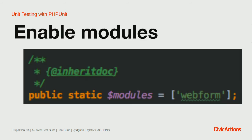Before we do anything, we probably need to enable some modules. And this holds true for kernel tests and functional tests as well, both with and without JavaScript. The modules variable is an array of module machine names, and it handles installing those modules in the PHPUnit test environment.